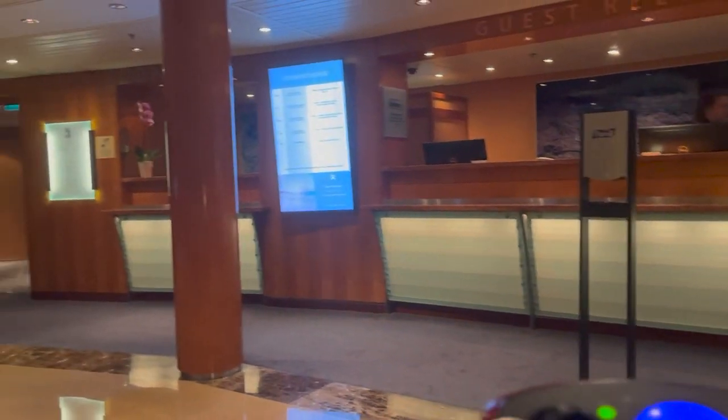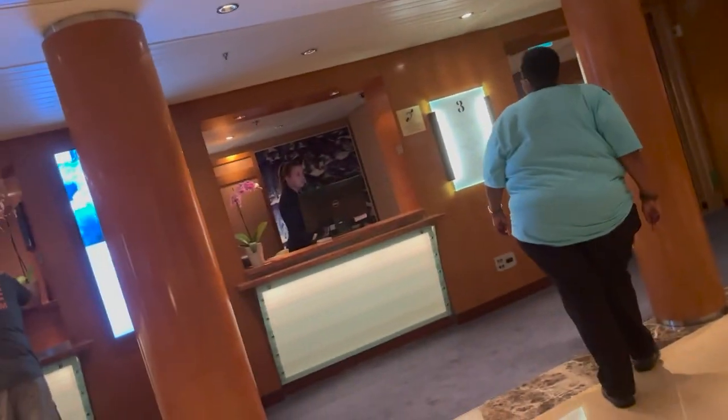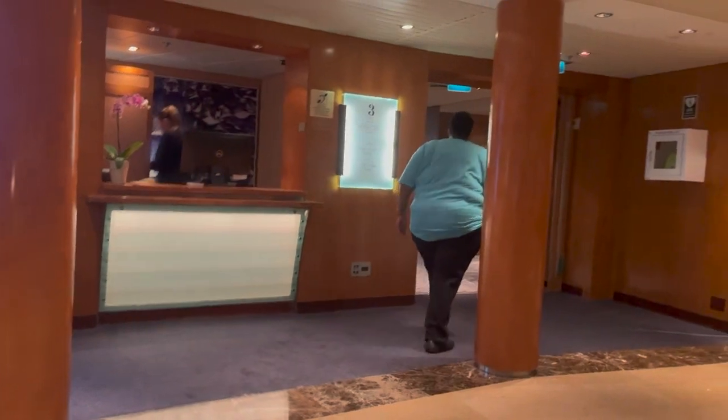They are just beautiful. This ship was redone, I think, in 2018 or 2019. I'm not sure. Don't quote me on that. But the remodel was superb. I mean, they did a great job on remodeling the ship.